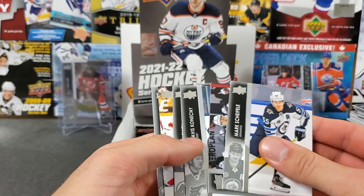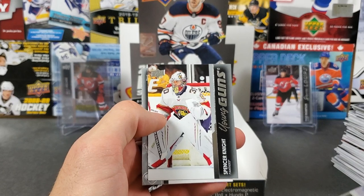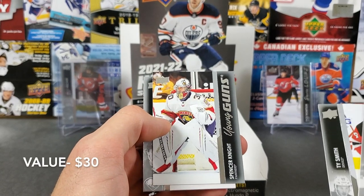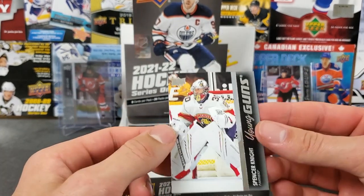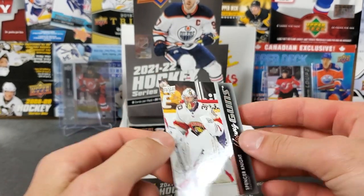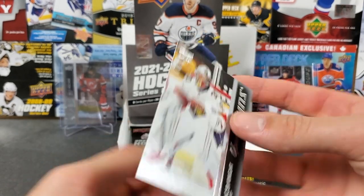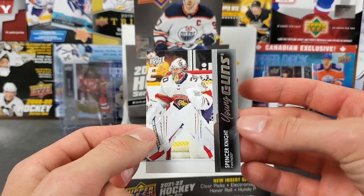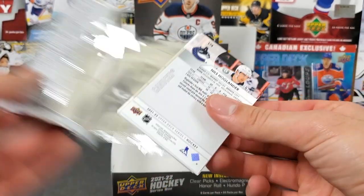All right. I think we have another Young Guns here. Oh, Spencer Knight? Spencer Knight! Nice. All right. There we go. I will definitely take that. And obviously, he's not having the greatest of years right now. But that is one to hold on to because I definitely think he's going to have a great career in Florida. Yeah. There we go. Finally, I have a good name right there. Spencer Knight.